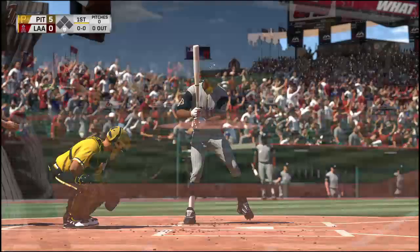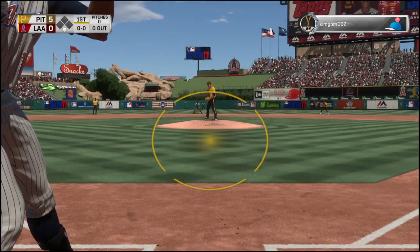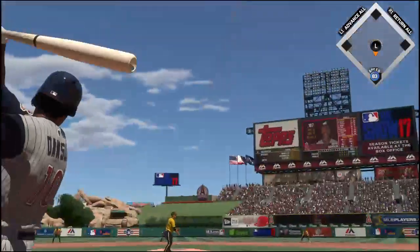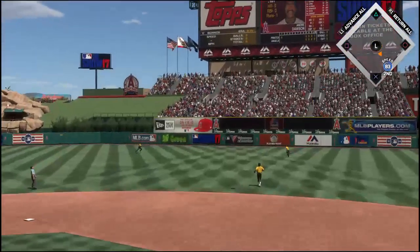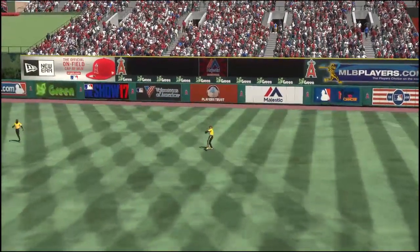Into the box now, Andre Dawson. He'll lead things off here in the bottom half of the first. For the halo, left fielder, Andre Dawson. Lofted in the air out toward right center. Yelich is under it. He's got it, 1 away.